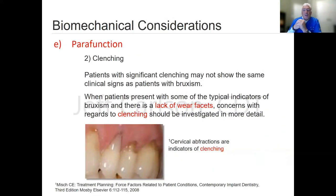But the other thing too, from information Mish has shared with us over the years, is clenching. And this is something that I didn't understand about fractures on crowns. I thought that was abrasion from people brushing too hard. To understand that clenching has an effect on this, and clenching is a type of parafunction. So things to look for.